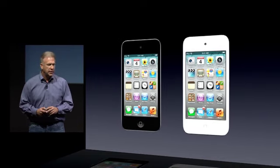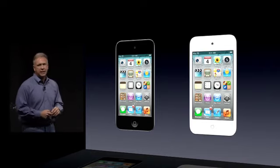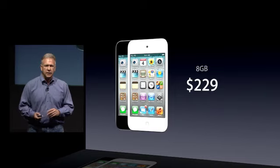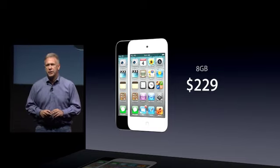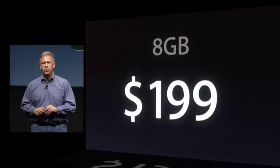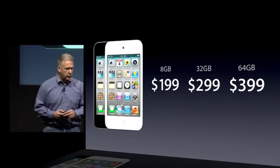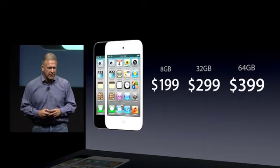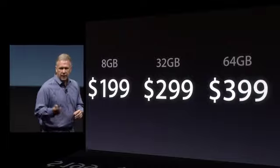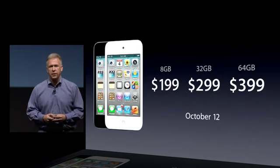In addition, it comes in both black and now white as well, a brand new white version, and it's gorgeous. The iPod Touch has been priced at $229 for an 8 GB version. Well, now it's going to be $199, a key price point. For a 32 GB version, it's $299, and for a 64 GB version, $399. And this will be available when iOS 5 ships on October 12th.